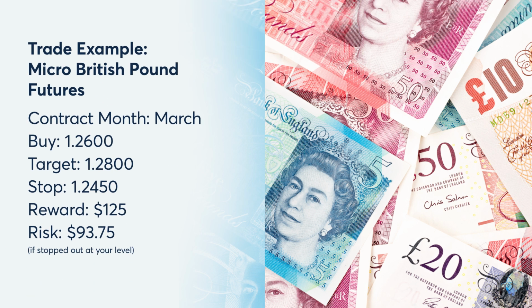buying the March micro British pound futures contract at 1.2600 and targeting a move back to the January highs of 1.2800. A stop for this trade could be placed below at 1.2450. This trade can make $125 if the target is reached and risks $93.75 if you're stopped at your level. That's per one lot.